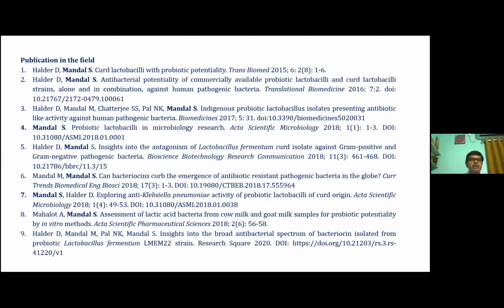And these are my publications in the field of Lactobacilli, probiotic Lactobacilli.